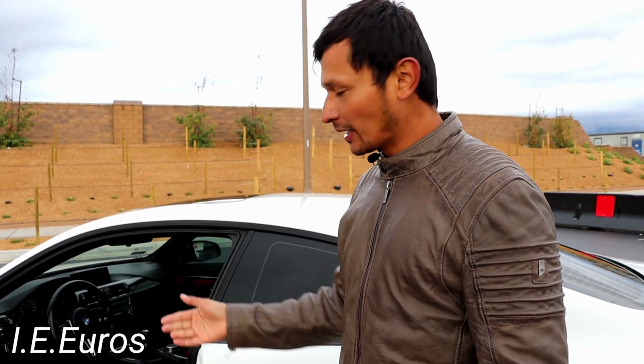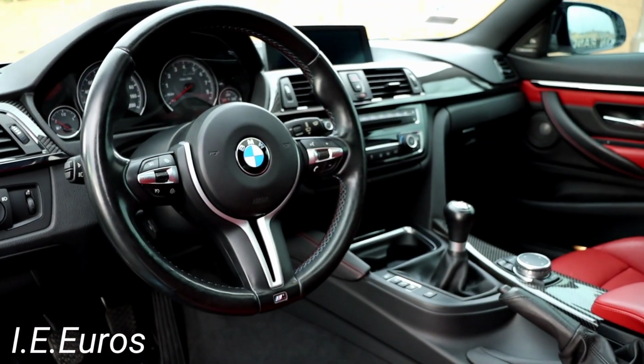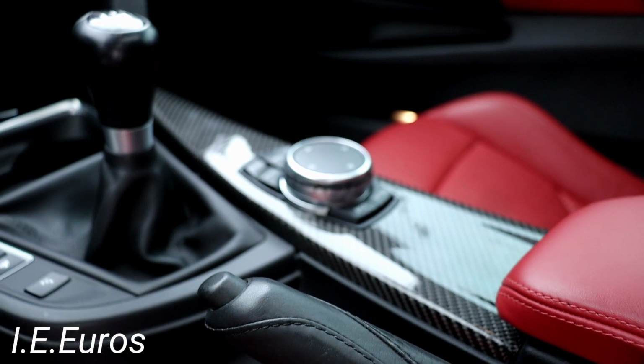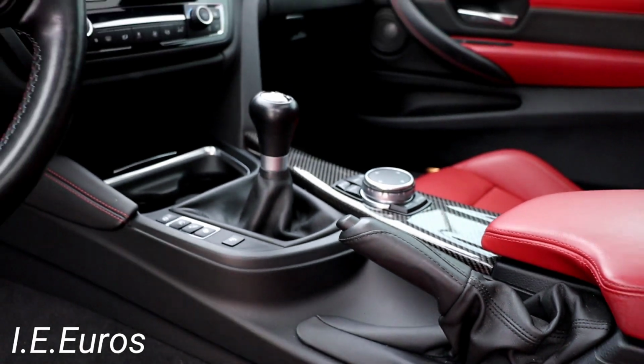Safety options are lane departure, blind spot assist, and head-up display. Inside we have other options as well. We can see in this case of this BMW M4, it has carbon fiber trim. You can get it with aluminum trim, but it doesn't look better than this. I will recommend you to get carbon fiber trim versus aluminum.